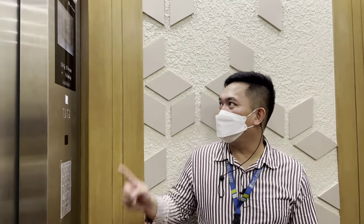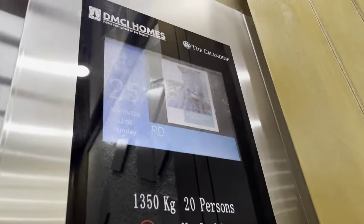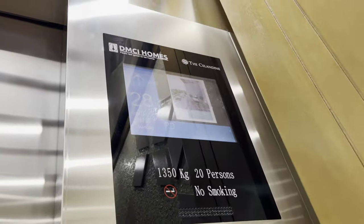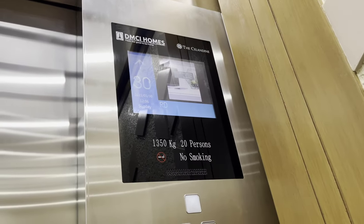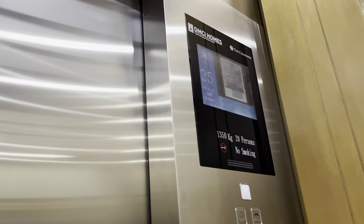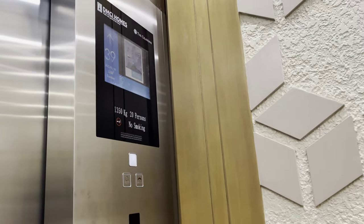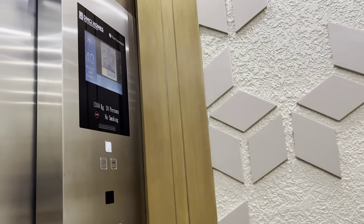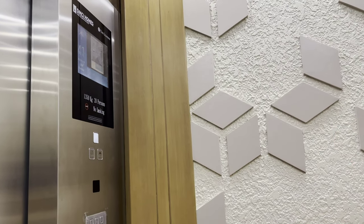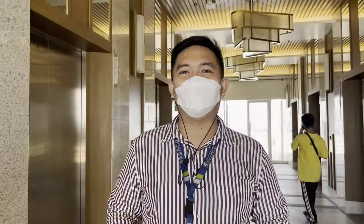So yeah. As you can see, ang bilis nung takbo ng elevator natin. Diba? Actually, hindi ka may hilo. Kasi depende sa ibang elevators kapag top floors na, although high speed siya, parang may sa tenga. Dito wala, diba? Ayan na, 41st floor na. Nasa roof deck na tayo ng Celandine.